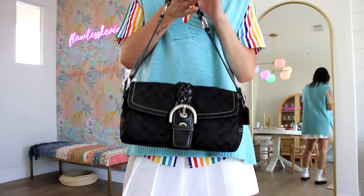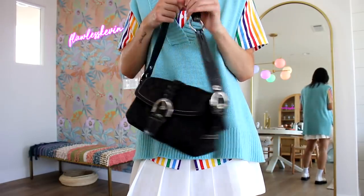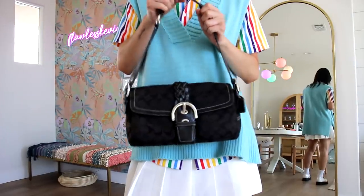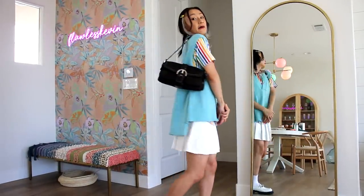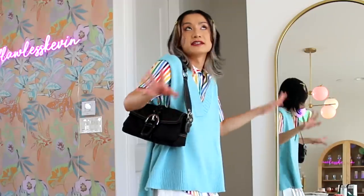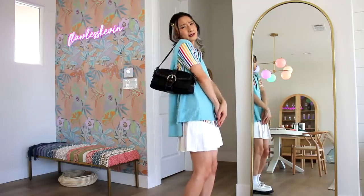This shoulder bag is actually my mom's. When I went back to Seattle for my birthday, I went ahead and grabbed this from her closet, and now I'm sporting it. I remember growing up and seeing her wear this, so now I get to sport this nice little low-key vintage Coach bag that was my mom's. Like, aw, Mama Flawless, she's with us.